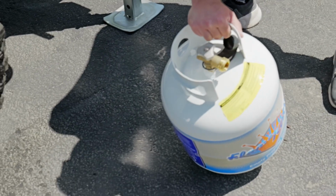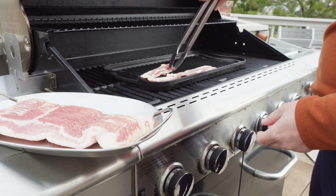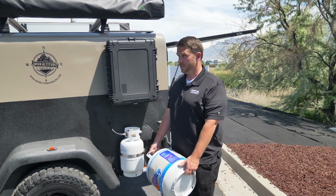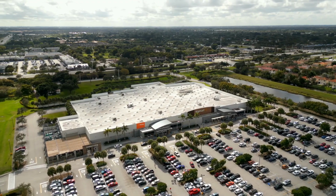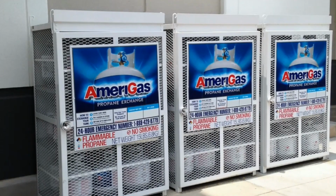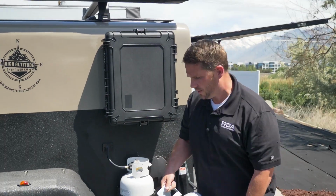This is a 20-pound propane tank. This is gonna be the similar tank that you'll have on your grill at home. And a lot of people wonder, when it comes time to fill up my propane tanks, what do I do? A lot of times people will grab these and take them over to the local Walmart, Home Depot, most grocery stores. They'll have that cage out there, and you just go out there and swap out your tank. You hand them this tank, they give you another tank.